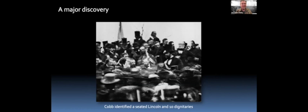And note there, again, that there are far more than 30 people on this platform, and that many of them are standing and not sitting, and there's clearly not only just three rows of chairs on this stand.